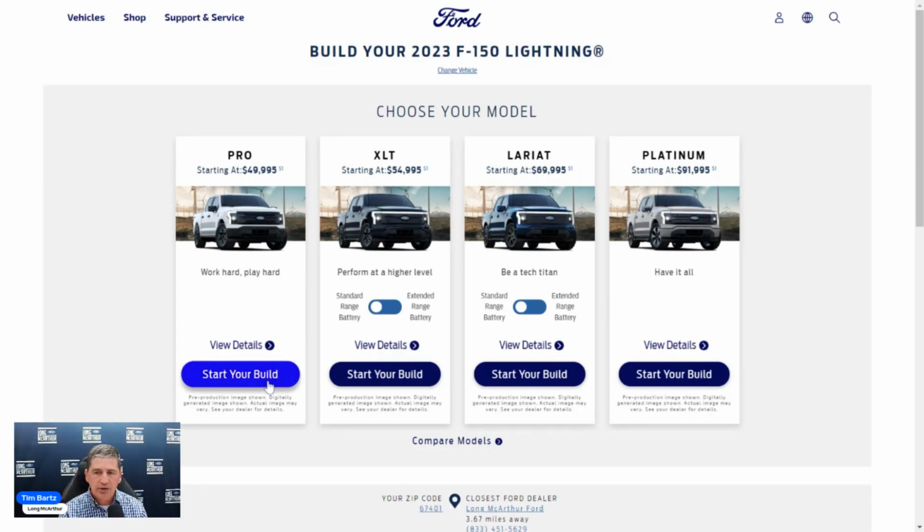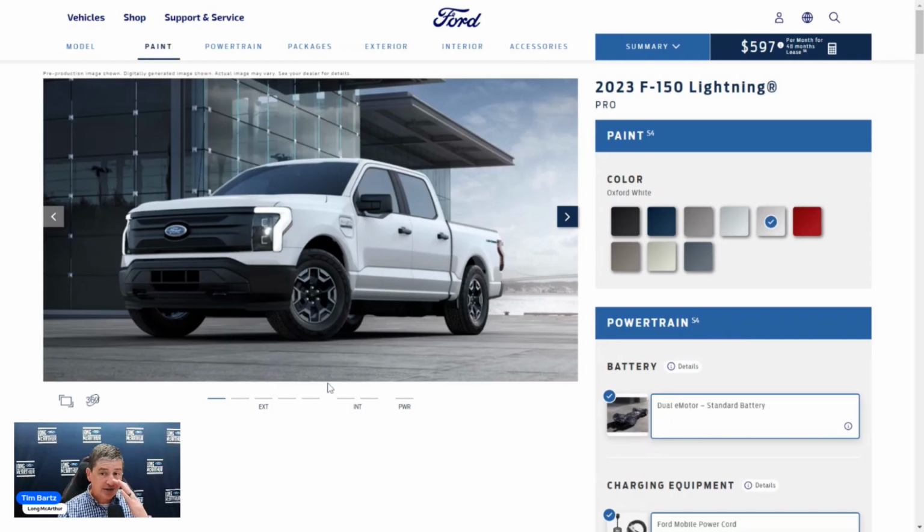So we're going to start a build here. I'm going to click into this because a lot of this will be the same from 23 to 24. In case you're wanting to build this out, because some of these you can add to, we do have the 2024 build and price up on our website.